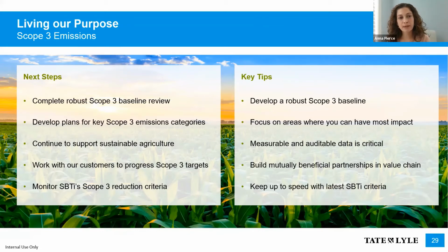For us, it's really developing action plans around our key Scope 3 emission categories. So some of them aren't significant for us, but may be significant for us from a UN SDG standpoint or an employee engagement standpoint. So of course, we'll go ahead and do those. Others just aren't that impactful.